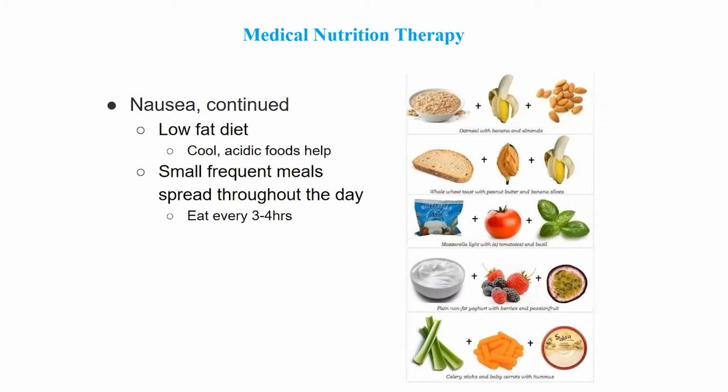Okay, so other ways to manage nausea that can help are a low-fat diet, and also including cool, acidic foods, and having small, frequent meals. You really want to make sure you're not skipping any meals. Anytime you go for a longer period of time, anything past 4 hours, your stomach can start to build acids, and that can trigger nausea as well. So small, frequent meals, as you see on the right-hand side of the screen, are some examples of snacks or small meals.